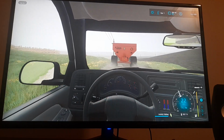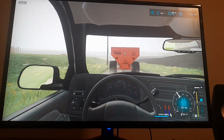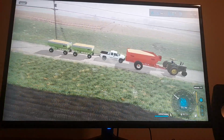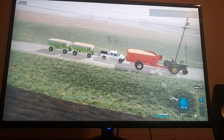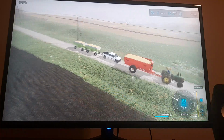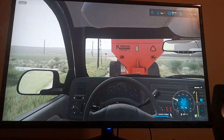There's no stopping now, buddy, your brakes are gone. Just floor it, give it all she's got. Don't brake, just floor it. If you stop, you're gonna rip. You hit a brake, there's no more brakes on that thing. Rolling downhill, bro, there's no more brakes. Shifting down.